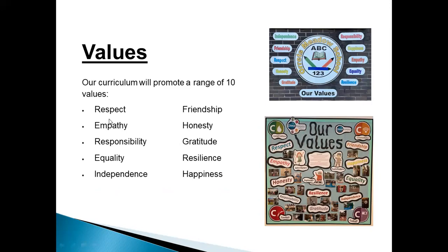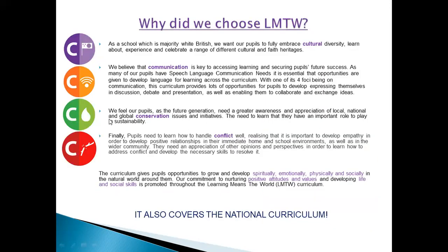So our next thing then was we approached Elaine. We actually looked not only at Elaine, we looked at a mass variety of curriculums. We got in touch with a lot of local schools. We spent a lot of time looking at curriculums across the country. We looked at published ones, homemade ones. We even debated, should we also create our own? But after having spoken to Elaine, and Elaine came over to the school as well and talked us through her curriculum, we decided that Learning Means the World is the curriculum for us.